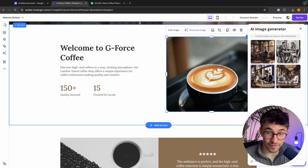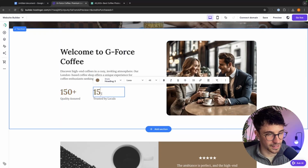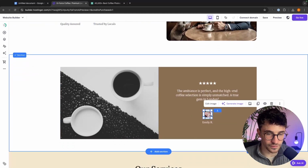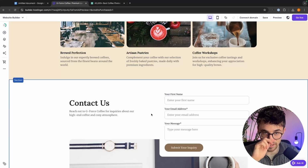So some of these look fantastic and very, very realistic, right? So we could maybe add this image in right here, and perfect. We now have this image. Down here, we can go in, we can click in and edit the text right here. You get the idea. And the same for all of these. So we can click in, edit the image, edit the text, edit the image. You get the idea with how we edit this.